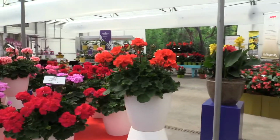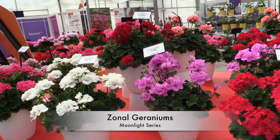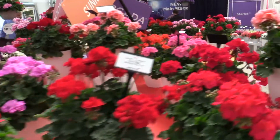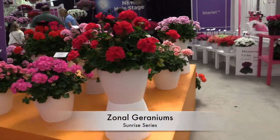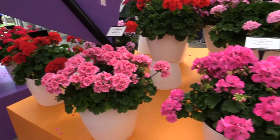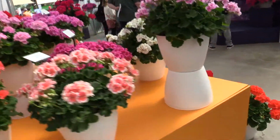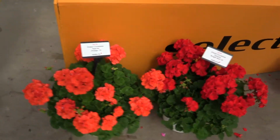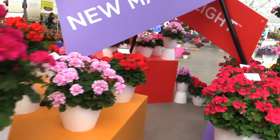The series include Moonlight, which is a dark green leaf series, zonal variety. And this is Sunrise. Let's see, here it is. Sunrise is the medium green leaf. Beautiful consistency and habit across the entire line. I'm seeing great colors, very bright, some nice bicolor types. The Marcata is really what they're concentrating on here as well. But these are the ones I like the best, just personally, if I was going to grow some.